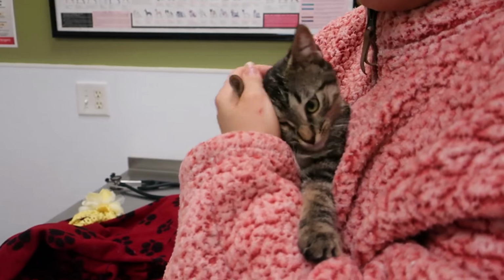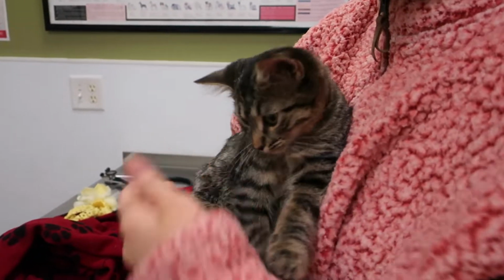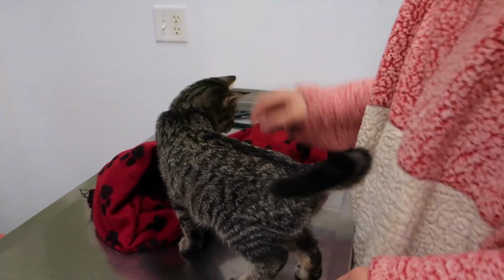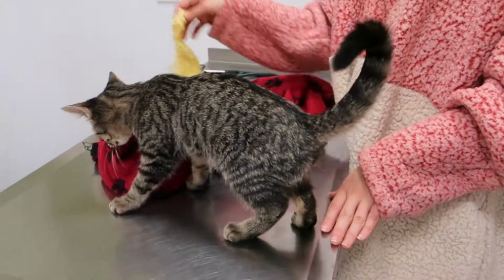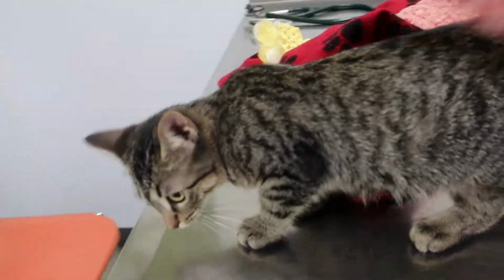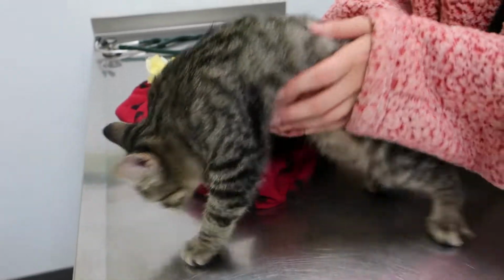So the family was unable to keep her because they have another cat that won't eat the same food, and they weren't willing to work with it. So, and we understand, but we feel really sorry for Tulip because they probably had her about 3 weeks. So she's getting bigger now. She's probably about 3.5, maybe 4 months old.